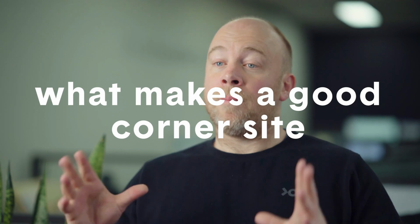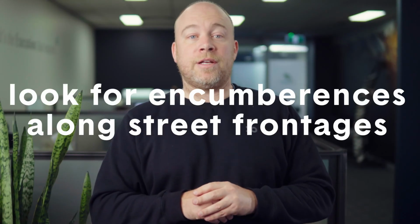Now let's talk about what makes a good corner site. What do you need to be looking out for when considering and looking for a good corner townhouse development site and making buying decisions with confidence? First off, you want to look for encumbrances along your street frontages, so trees, power poles, bus stops and the like. I'm not too keen on busy intersections, but that's more of a personal preference.